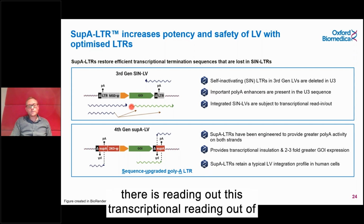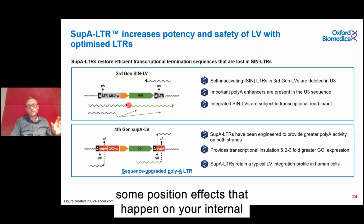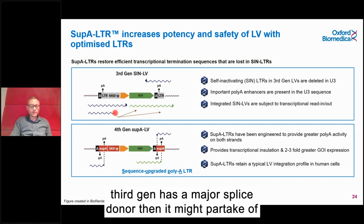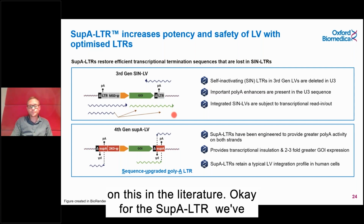And so there is transcriptional read-out of an integrated cassette, and there's also potentially transcriptional read-in to the cassette. So there may be some position effects on your internal cassette that you might not want. And obviously if your third gen has a major splice donor, then it might partake in some kind of splicing out, either into the cassette or outside. There have been some publications on this happening in the literature.